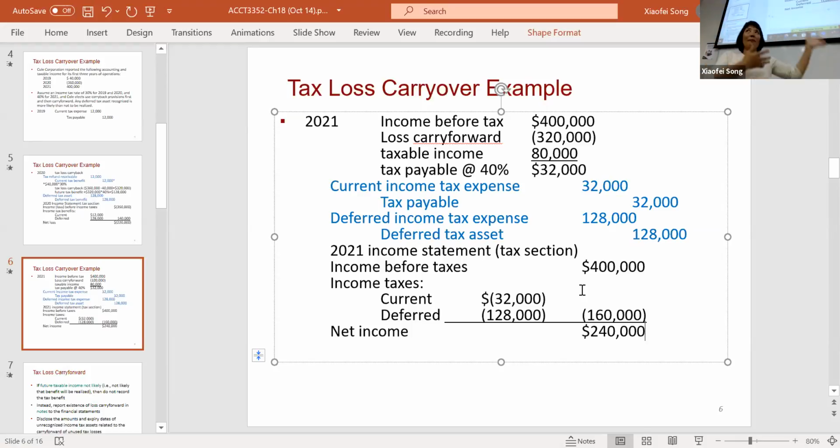Should you carry it back first? Should you carry it forward first? It depends on a lot of things. In this instance, if you're confident the company is going to do well in the future, it's probably better to carry it forward because the future tax rate is higher, right? So for each $1,000 you carry forward, you will save $400 in tax. You carry back, you only save $300. So that's one consideration.